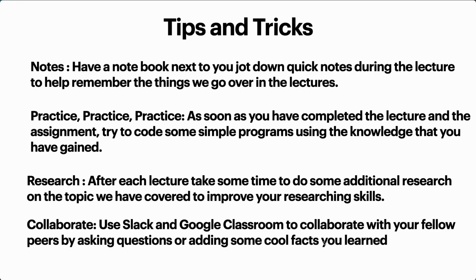Now, my second tip would be practice, practice, practice. As soon as you've completed the lecture and the assignment, try to code some simple programs using the knowledge that you have gained. Now, this will, number 1, help you increase your creative aspect, which is really important for programming. And it'll also give you more experience with the concepts that we've learned. It'll give you a better understanding and better feel of how these programming concepts can be used, and how you can manipulate them to achieve your goal as a developer. So practice, write a lot of programs, and that'll make you proficient. Practice makes perfect.